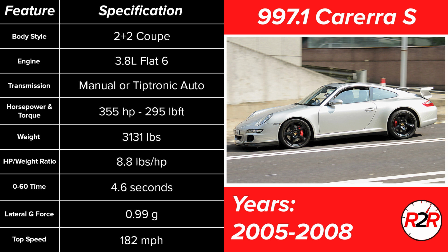Now, it's not the fastest car in the world in a straight line, but that's not the point of a 911. A 911 is meant to be engaging for the driver and to give you an ultimate driving experience out of a sports car, and the Carrera S achieves just that. It is a 2+2 coupe, so the back seats aren't entirely usable, but you do actually get quite a bit of storage out of them, and all in all, these cars are really not that hard to pick up.